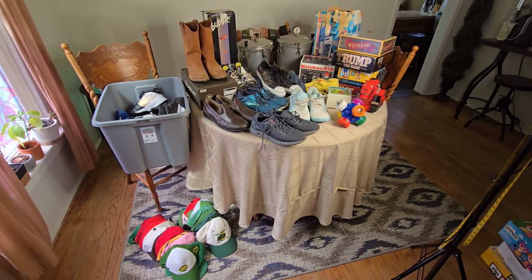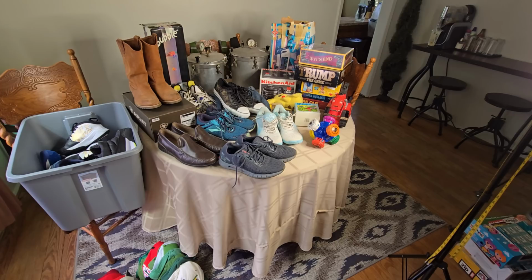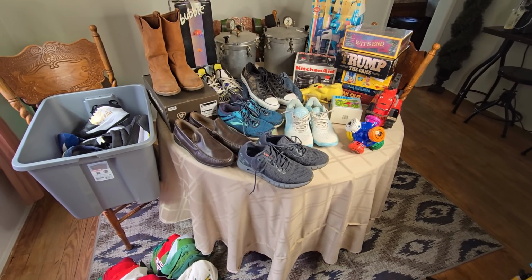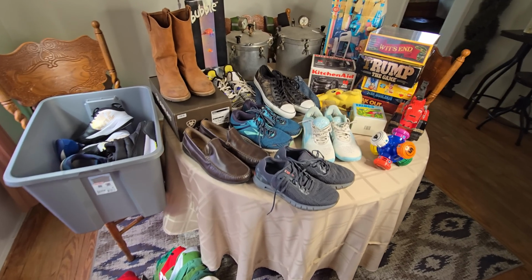Check it out. Here is my haul. Found some good stuff at the rummage sale and a few things in Goodwill. As you can see, this is one of those rummage sales where they had a lot of shoes that were cheap. Very hard not to buy them when they're cheap like this. I believe this one was $3, which is actually kind of high compared to some of the rummage sales.